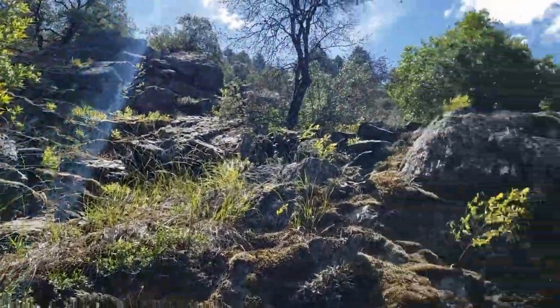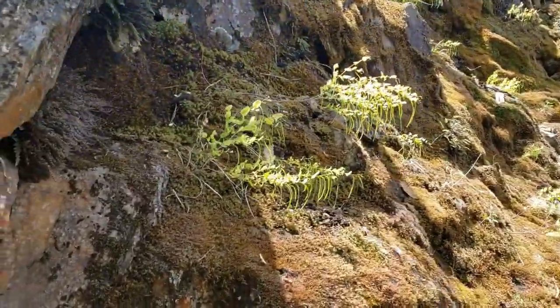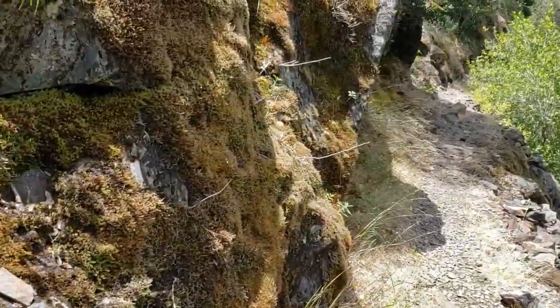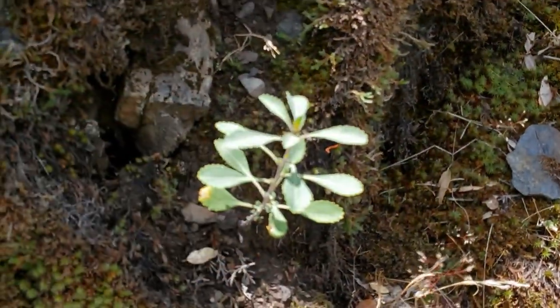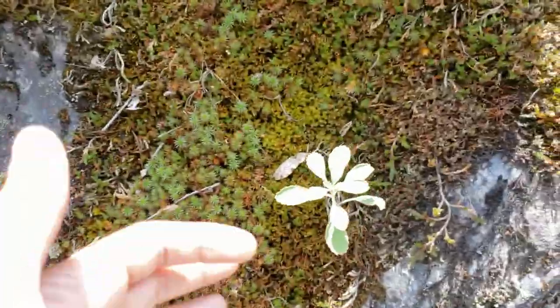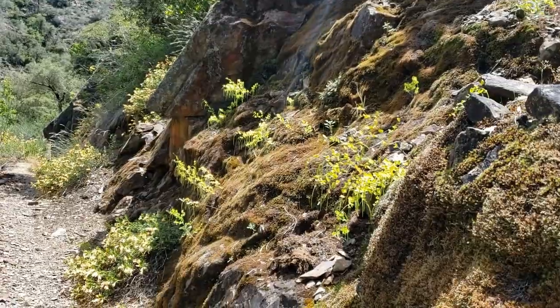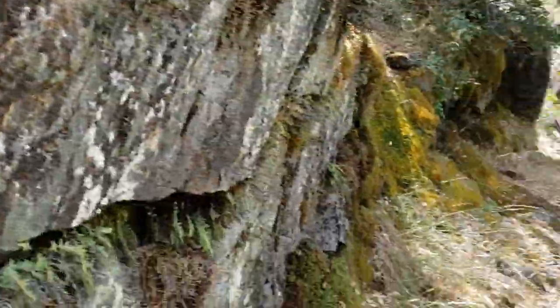Just got jewel flower everywhere. See, and this is what the jewel flower looks like when it's first getting going. These are perennial species, so this is what it'll look like for the first year or two, and then eventually it starts putting out flowers. And a byproduct of flowers is seeds.